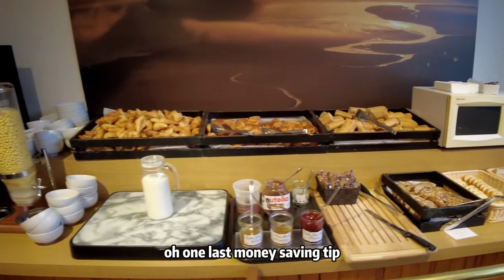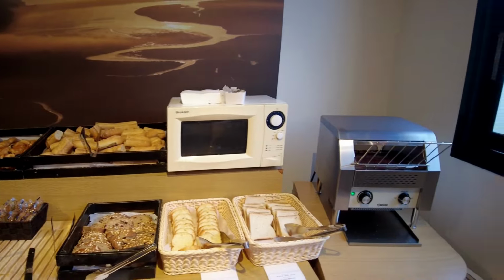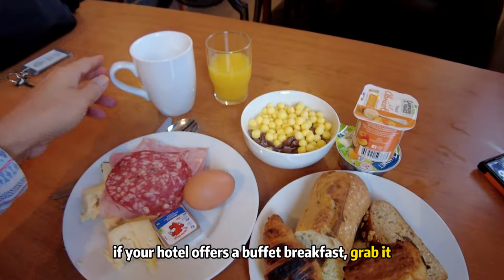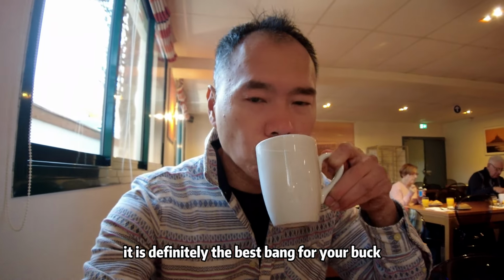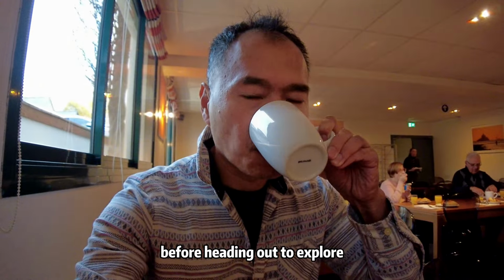Oh, one last money-saving tip. If your hotel offers a buffet breakfast, grab it. It is definitely the best bang for your buck before heading out to explore.